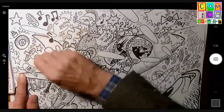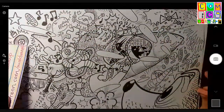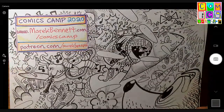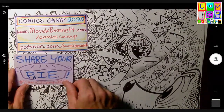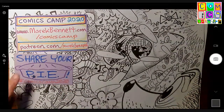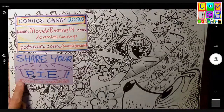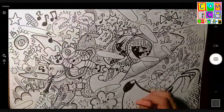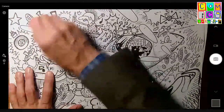I'll scan it. I'll post it as a printable. You can give it some coloring, see how it looks in your hands. And let me know too, share your pic. If you have drawn a bunch of crazy animals doing something insane on some kind of crazy vehicle somewhere, pencil, ink, erase it, post it with the tag Comics Camp 2020 at me, Marek Bennett. I'd love to see what you're drawing, and maybe I'll color your poster.